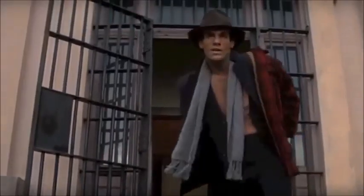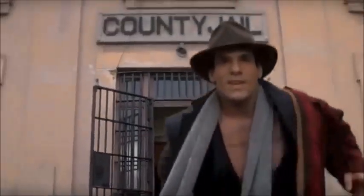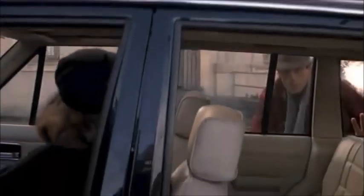Here he comes. The lock, let go of the handle. I don't have the handle, open the lock. Shake up! Come on, move! Get out! Come on!